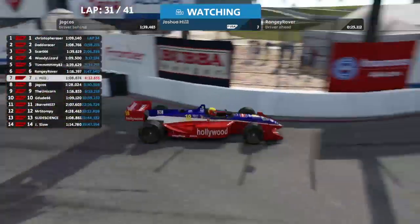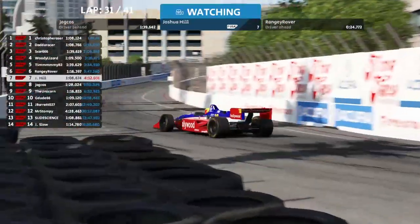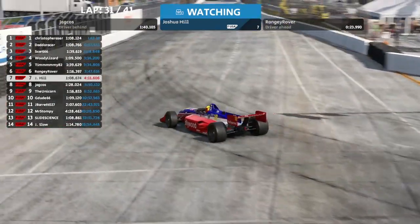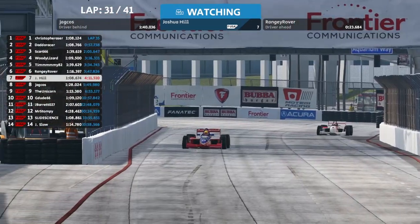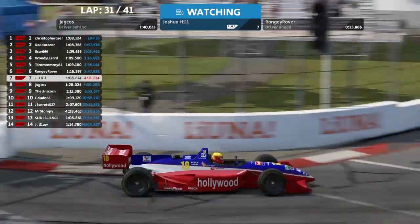Joshua Hill is slowly catching through the field as he can go, but time's running out. He's still got enough time maybe to catch Rangy Rover. There could be a pit stop still for Rangy. Not too sure.